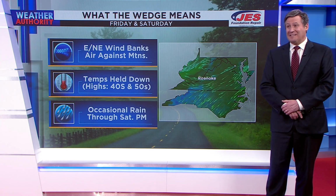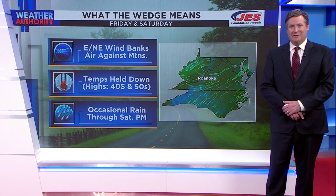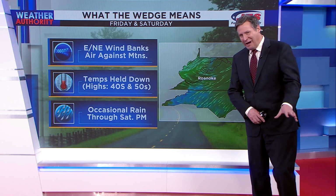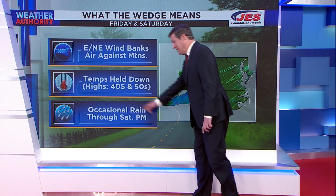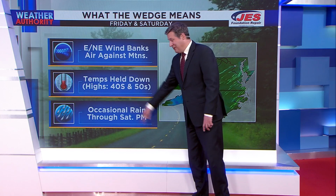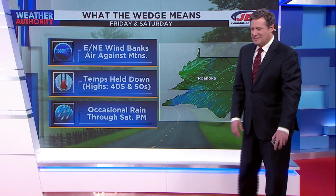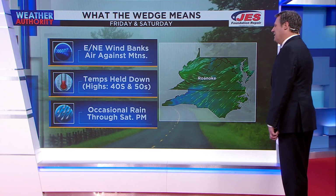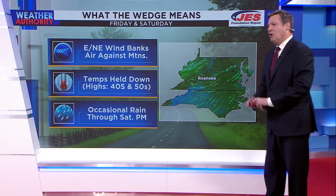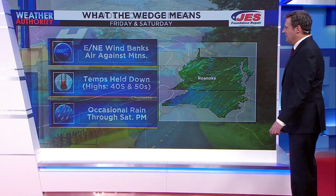Tomorrow's just not going to be a great day to be outside. It looks crummy, okay? The wedge is here. That east-northeast wind is going to trap that moisture against the mountains. Temperatures held in the 50s. Some of us may see those temperatures tomorrow afternoon falling into the 40s. Again, we're going to have off and on showers in the forecast on Friday. Again, a slightly lower chance as we head into Saturday. But even on Saturday, even if you're dry all day Saturday, and some of us will be, Saturday still looks very, very cloudy.